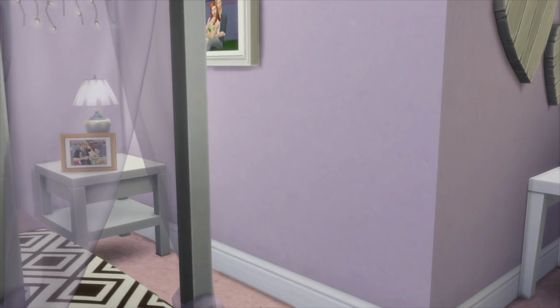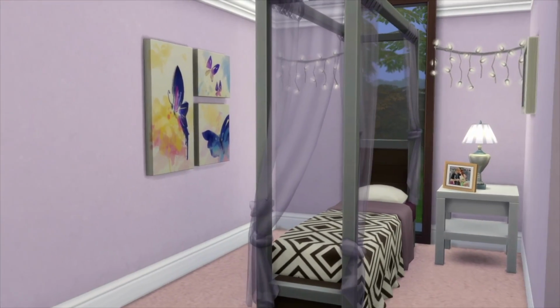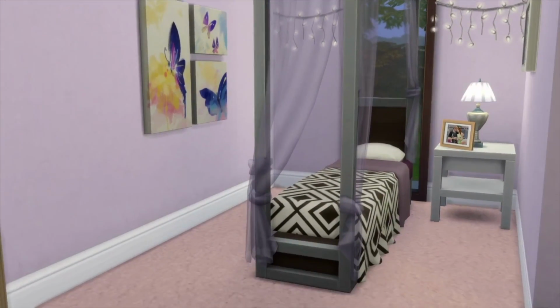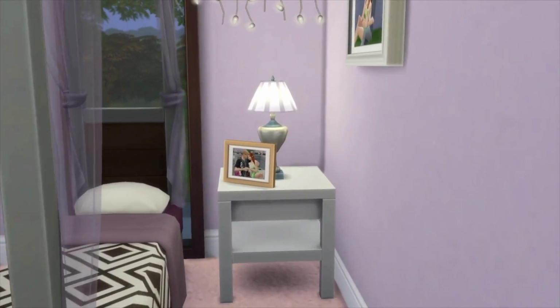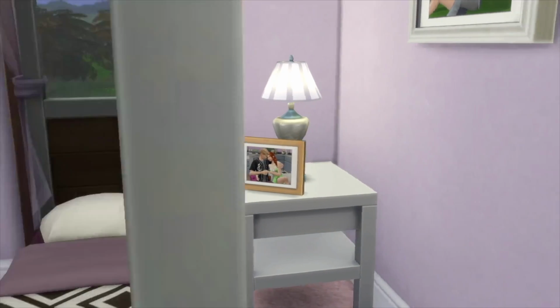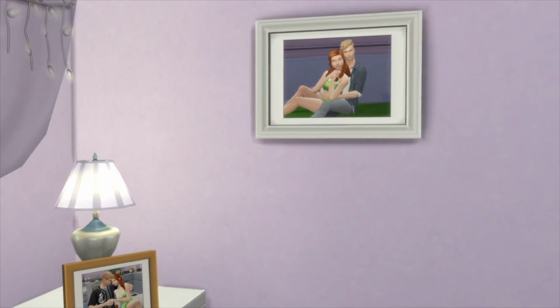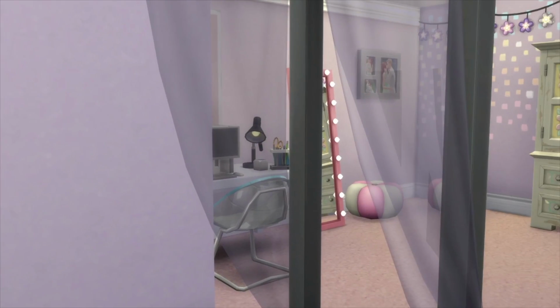Now, this room hasn't really changed at all. The only thing I added here were just some pictures of her and Dustin, because I felt like if Lilith has a bunch of pictures of her and Dirk, it would only be fair if Angela had some pictures of her and Dustin. So I took some of them, and I put them in her room, because, like I said, it's only fair, guys, but I do think these are some cute pictures.